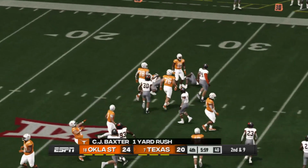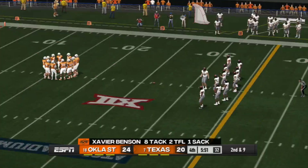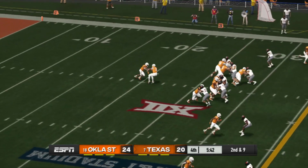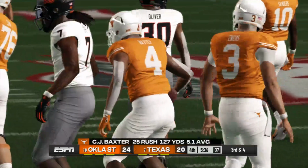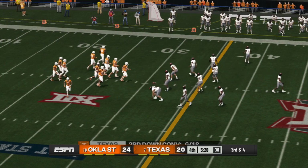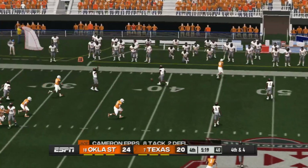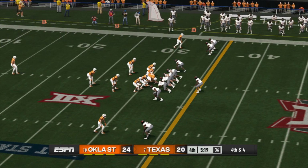On the ground, inside. He fights forward to about the 26. Their own 26-yard line. Second down. And he carries the ball for a nice gain. Quarterback threw it right into the hands of the safety. I can't believe he dropped it.